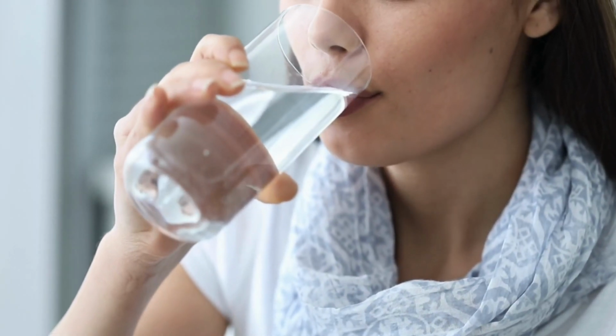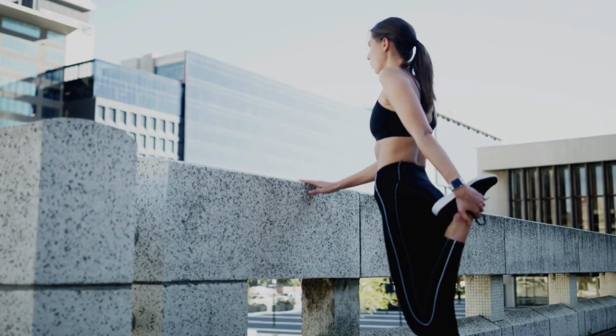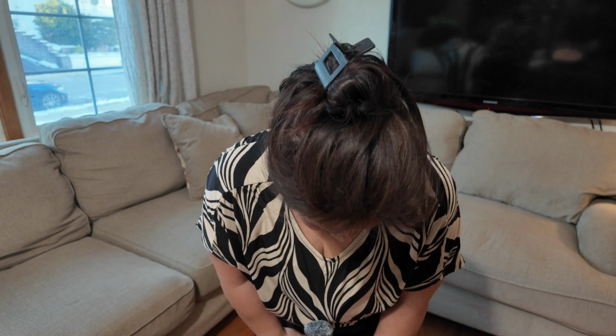In addition to doing those 3 little exercises, keep yourself hydrated. You also want to get out of your chair every hour if possible and move around. You can do your stretches there too. That helps with circulation. You also want to wear comfortable clothing. So right now, if you can see, I have yoga pants and they're not too tight. I actually bought them a size bigger so they're not too tight.